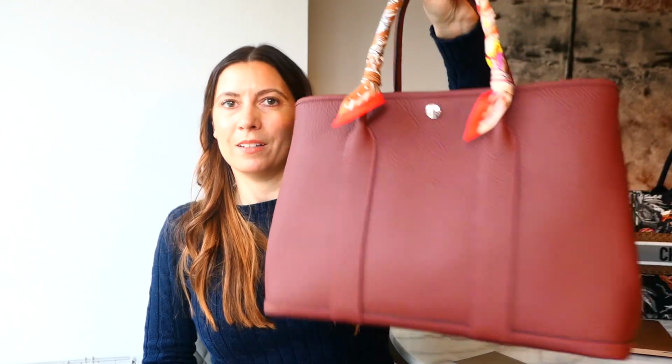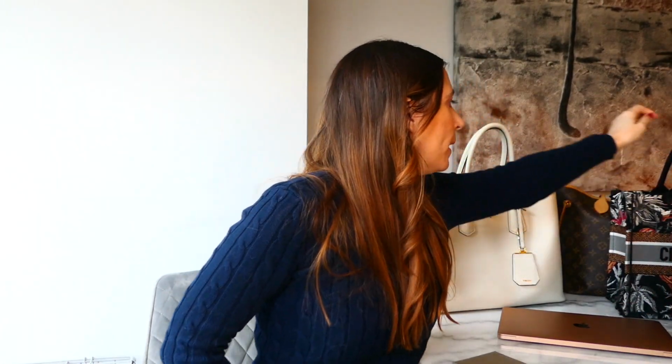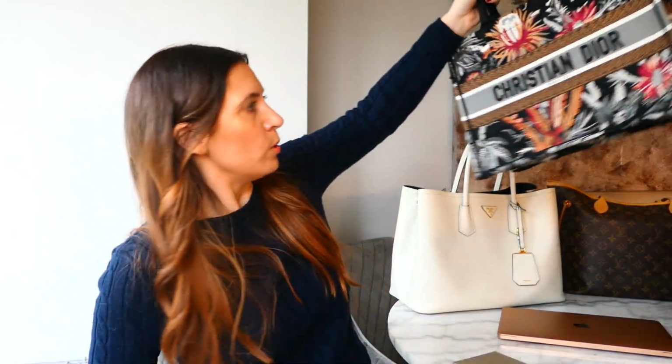So whilst I wouldn't do it all the time, for the occasional use, I think it is fine. So that is the Hermes Garden Party. Now the next one I'm going to talk about is this, which is my Dior small book tote.